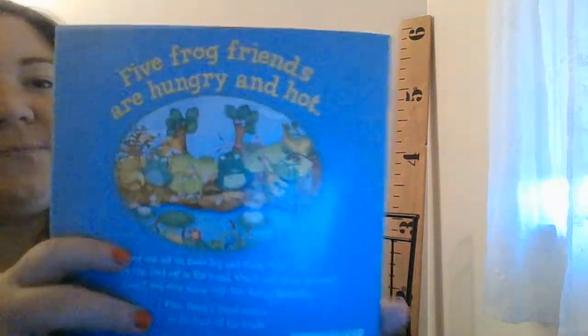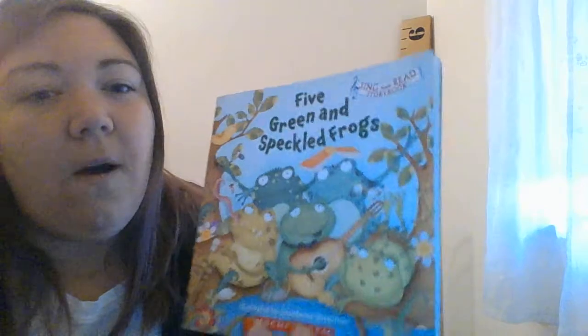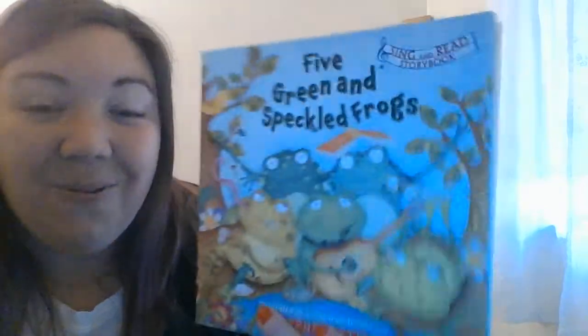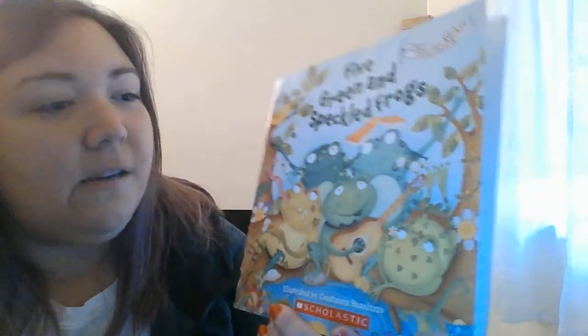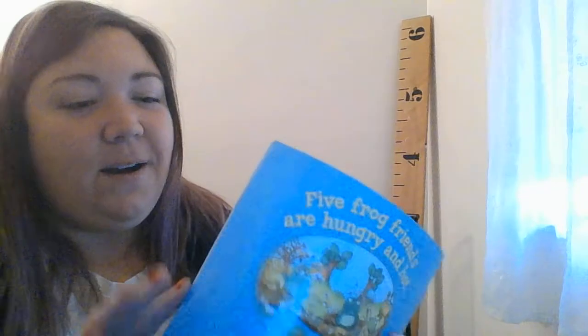The end. So on our summary, it asks, which will they choose? To sit on the log and eat delicious bugs or go cool off in the pond? Well, at first, they all were on the log eating the most delicious bugs. But one by one, they ended up going into the pond to cool off. All right, so it said at the back, there's music to help us. So you sing this song.